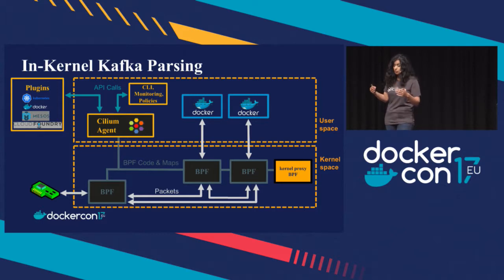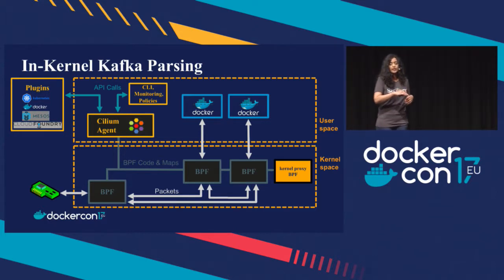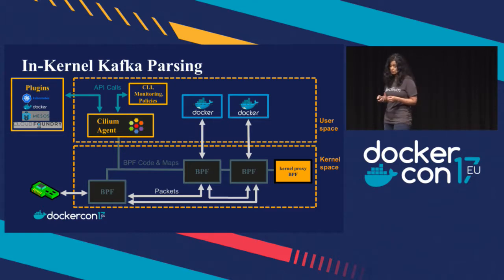So what's really cool and happening with Cilium is that what we have in development is doing all this Kafka parsing and doing it in the kernel. That means you're going to be saving on the CPU utilization. You're losing a lot of that overhead that's happening between traversing into a sidecar proxy. So that will mean lightning fast policy enforcement for some of the things that we were just demonstrating.